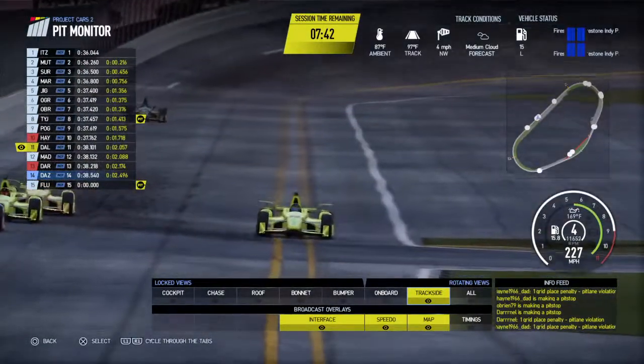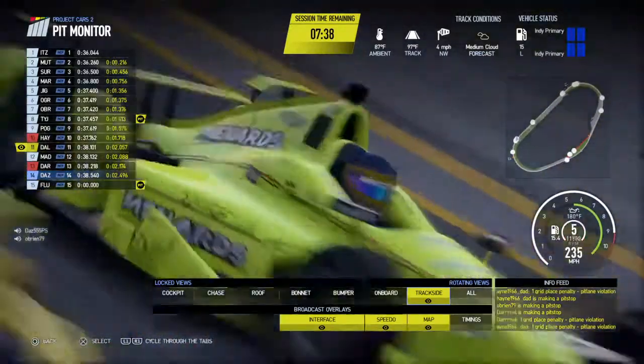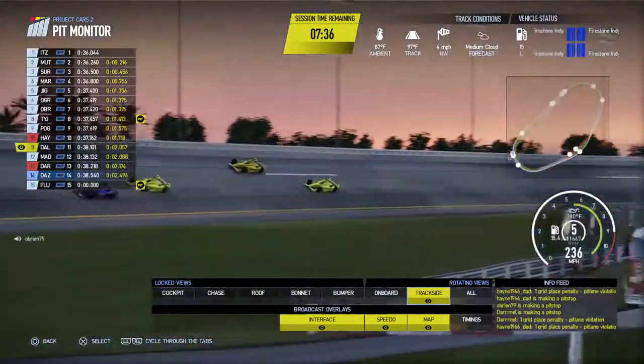Ignore Flux on the bottom. There are 14 cars on the track, 7 minutes and 40 seconds remaining in qualifying. And these guys are trying to pack up.